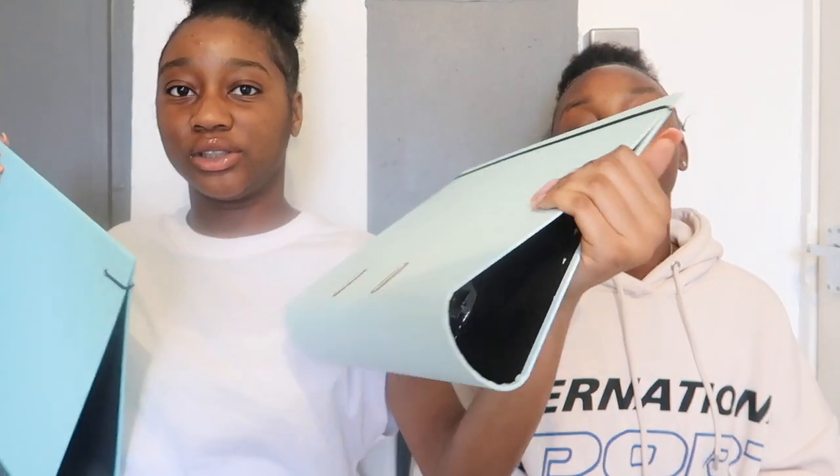So first things I'm going to show you are my three huge main subject folders. This one's going to be for maths. This one's for biology, and this one is for economics. I'm excited to get started. These ones are folders that are going to stay at home, because I hear they say you should have folders that you take to school with you, and then the ones at home. So these are the big subject folders that I got.